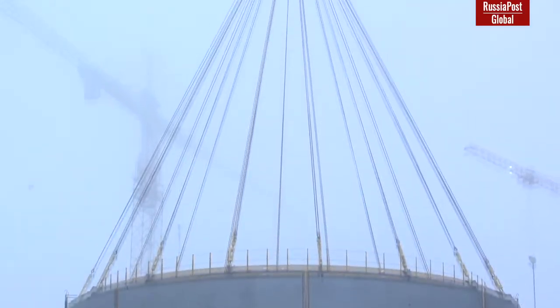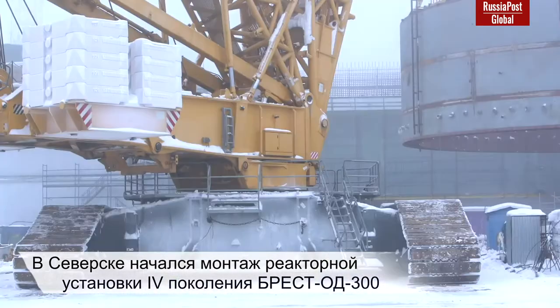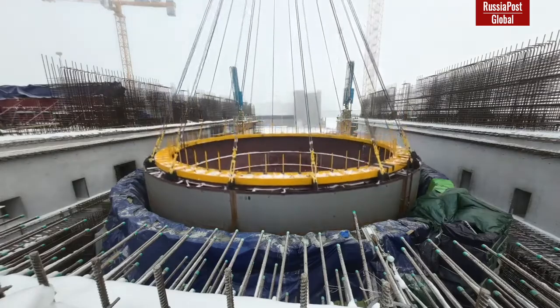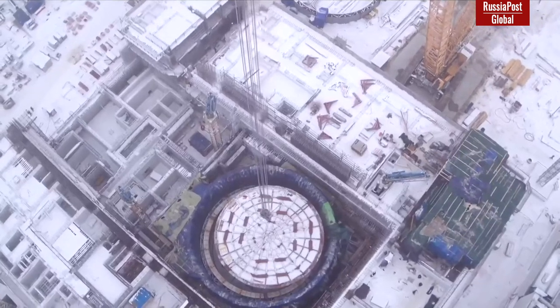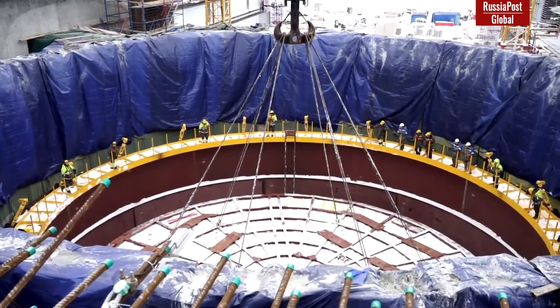So, installation of the 4th generation Brest OD-300 reactor unit has begun in Seversk. This is the world's first new generation fast reactor with a lead coolant. A steel reactor baseplate with a total weight of 165 tons was installed. The builders loaded the first part of the Brest OD-300 reactor unit vessel and the lower tier of the containment structure into the reactor shaft.